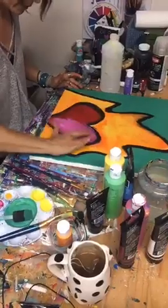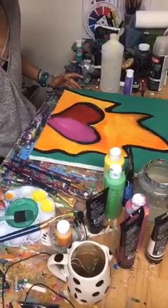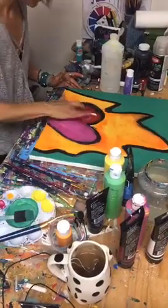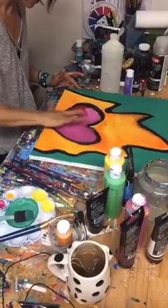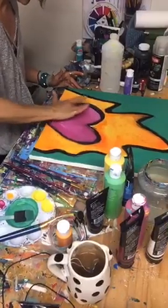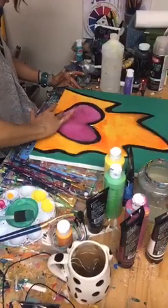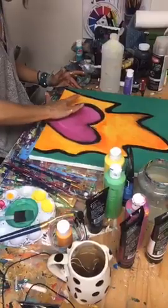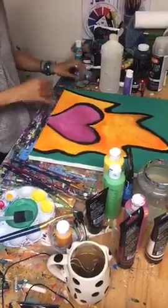So if you're not comfortable using your fingers, of course you can always use a paintbrush. I just really love the feel of paint, and I feel like just more connected using my fingers with the canvas. So you got to do what's comfortable for you. You can play around and experiment and see what you like to do more.